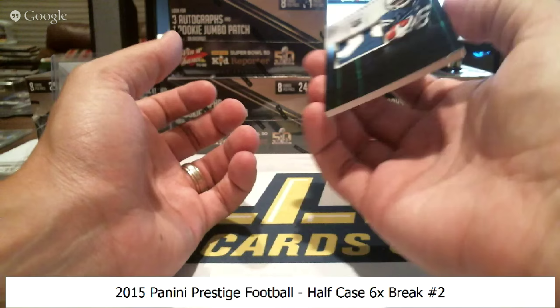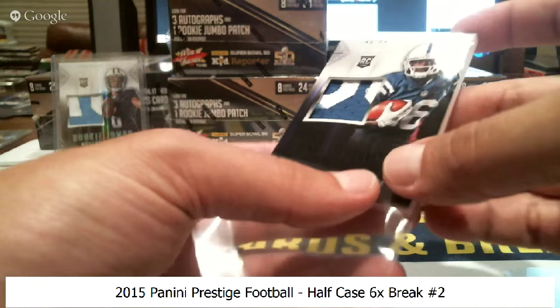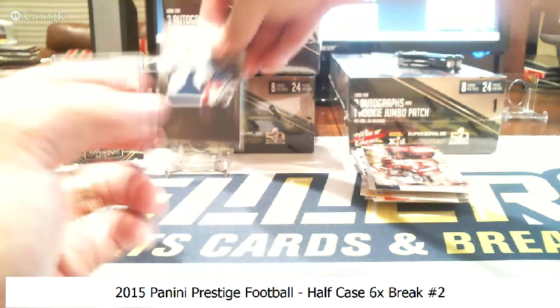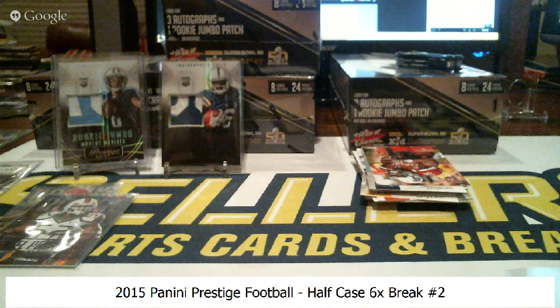And oh, another black jumbo patch. This one's going to the Colts. Philip Dorsett. Jumbo nameplate patch. This one's out of 10, the black. 6 of 10 to the Colts. Going to Uncle.